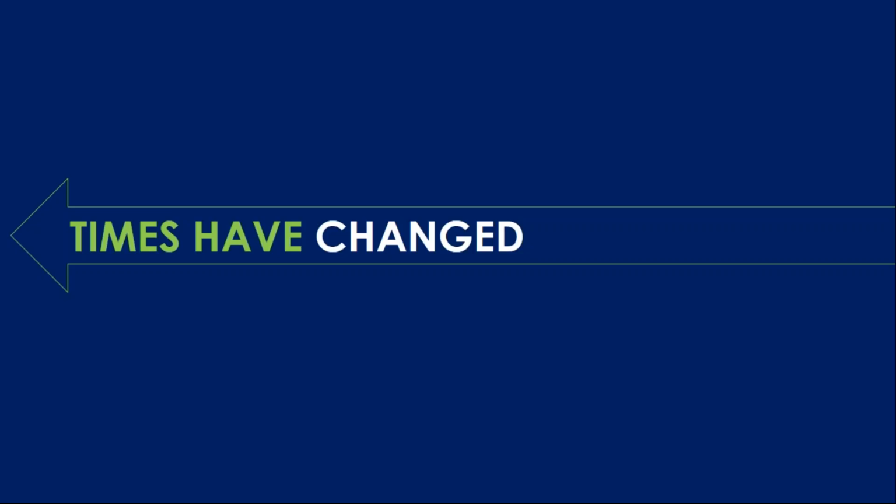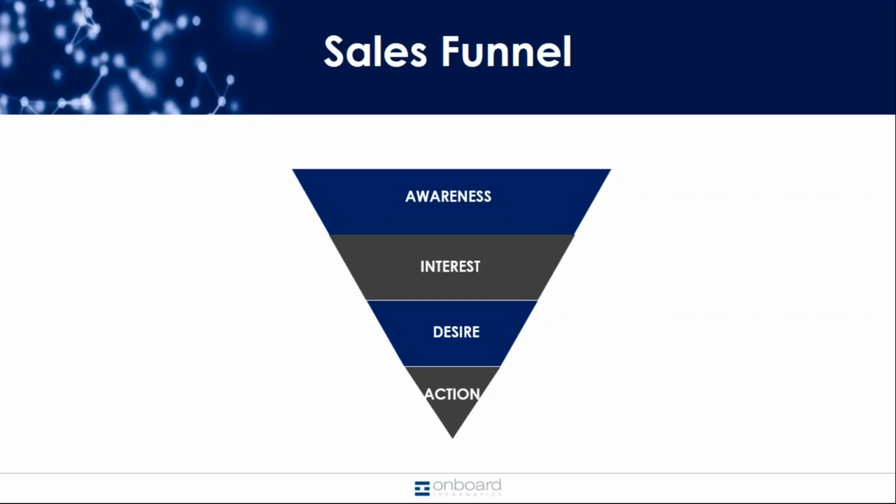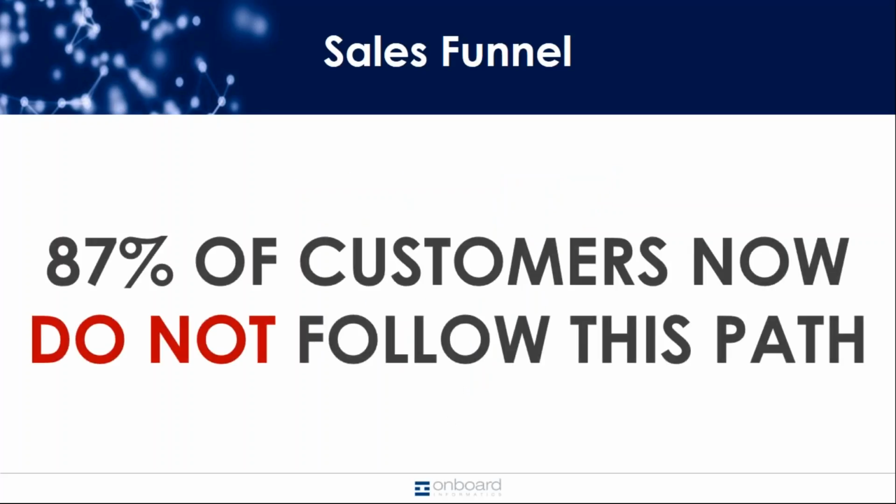But times have changed. These approaches are designed to start a consumer down this kind of linear path, what we call a sales funnel, this guy right here. And those types of marketing efforts create awareness of your brand and start consumers down this path. The problem is that this path was created in 1898, well before the internet, and it no longer is relevant to the overwhelming majority of your customers. In fact, 87% of customers now say their travel to purchase is a less linear and complex path.